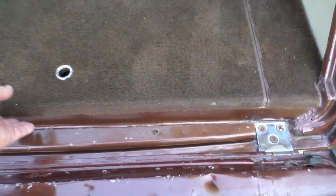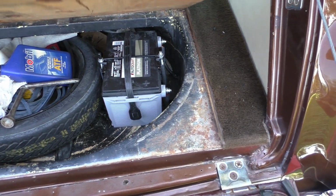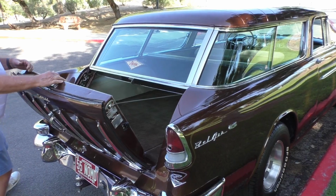Underneath here, he's relocated the battery to the trunk when they did the painless harness system in it. We'll have undercarriage photos and video like we talked about, and shortly you're up next on that. All right, he's going to show you how the tailgate works, how he opens and shuts it.